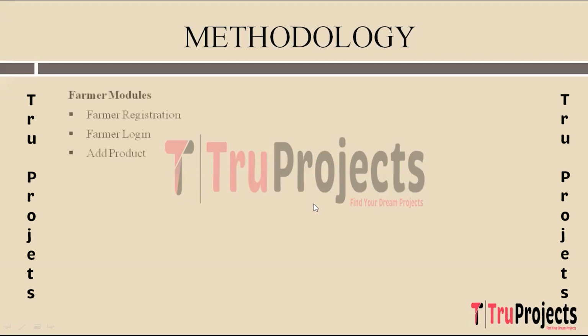Now we'll see the farmer modules. So these are the farmer modules. So, farmers play a crucial role in the supply chain by cultivating and producing agricultural goods. In the system, they register, log in, and contribute to the supply chain by adding details about their agricultural products. This initial step ensures the entry of raw materials into the supply chain.